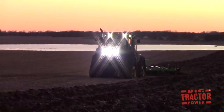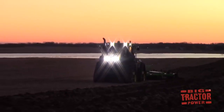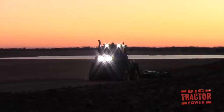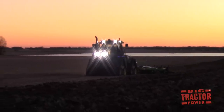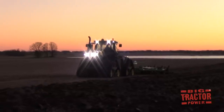And this year, it's more important than ever to get this ground covered, and the investment in these big tractors really pays off. Because when you're out in a 1,000-acre field like we see here, even at 300 acres a day, you still have a lot of work ahead of you, and these big tractors make that job easier.